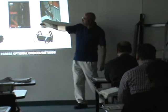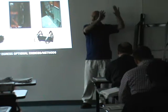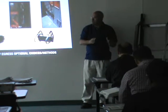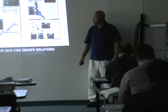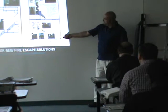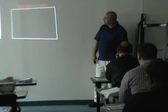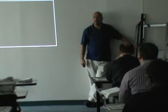Now, I can have a fold-out that's part of a system that had a platform and a fixed ladder, and they moved it to a fold-out because they had a pre-existing condition with a fire escape, got it? And so as you can see, spirals do come into play, full staircases to the ground. Now here's an advanced version of what's coming in some of your high rises.